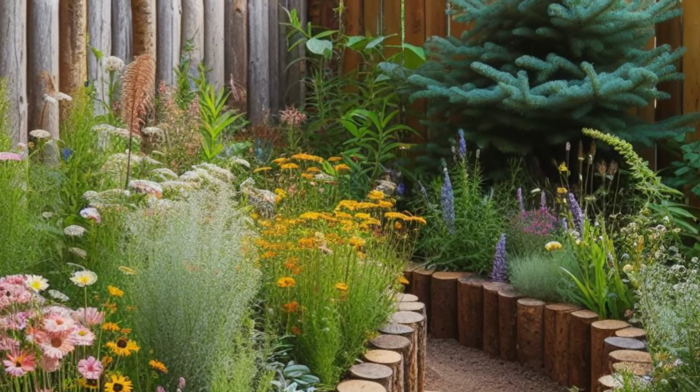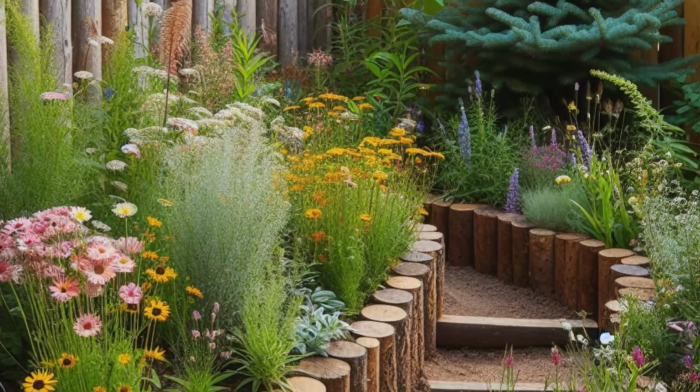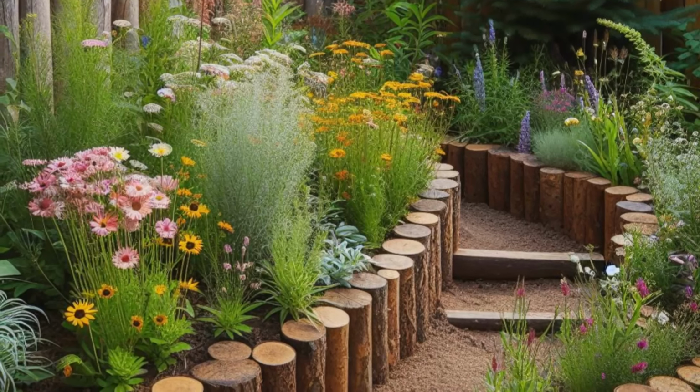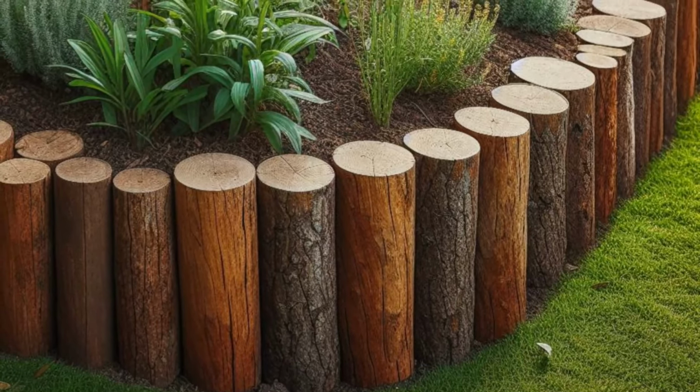Step into the rustic charm of a small backyard edging design that's as natural as it is enchanting. Imagine reclaimed wood logs lovingly repurposed to create a border for the garden beds, adding a touch of organic warmth to your outdoor space. But the magic doesn't stop there.